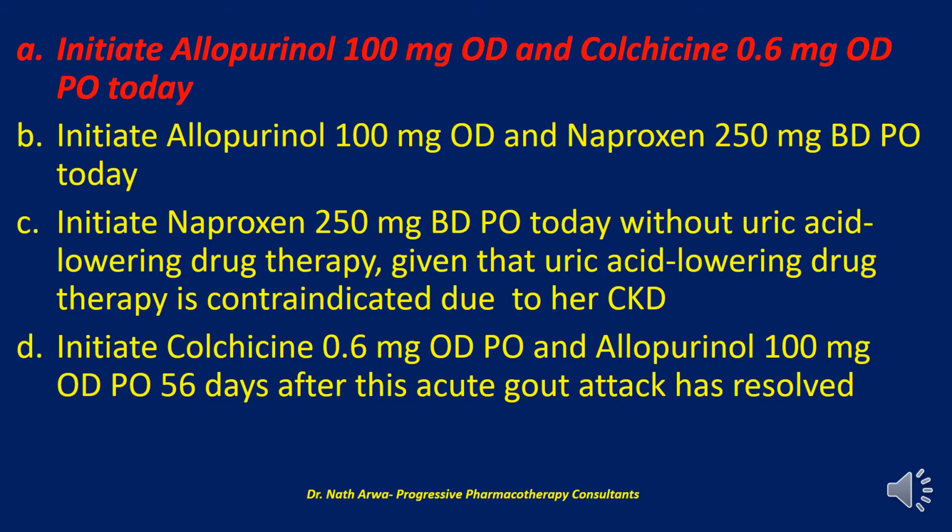Although naproxen 250 milligrams twice daily can be used as acute gout prophylaxis, it shouldn't be used in this particular patient because of a history of CKD and heart failure, both of which can be exacerbated by NSAID therapy. Patients like LKJ with CKD have a risk of recurrent gouty attacks and should receive uric acid lowering drug therapy.